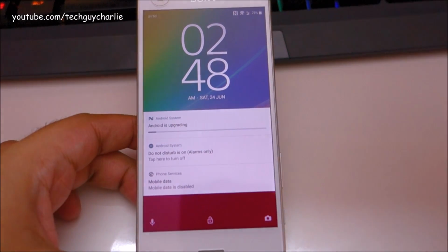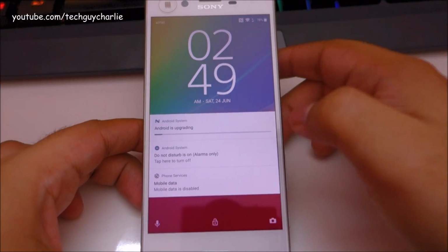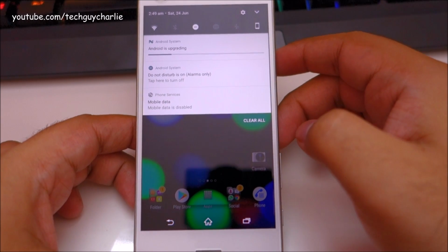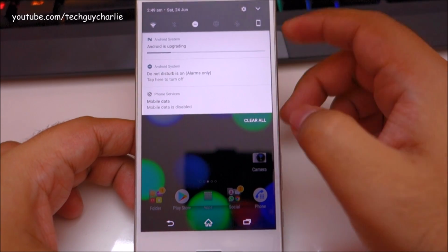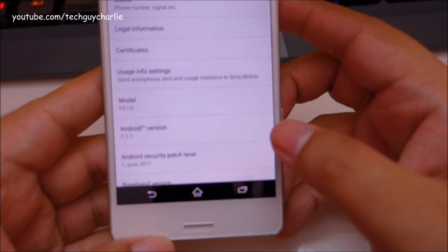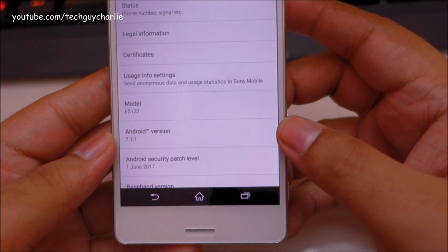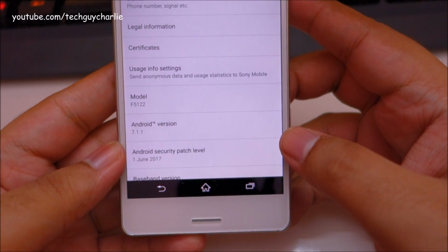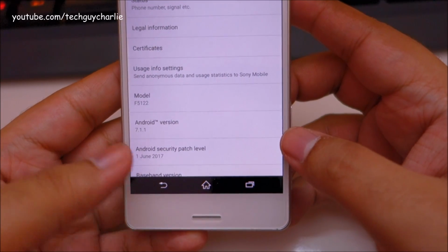Alright guys, here you can see we are back on the lock screen, and it shows that Android is upgrading, so I'm going to let that finish. But if we go to About phone, here you can see Android 7.1.1 with the 1st June 2017 security patch level, so this is the latest Android version.